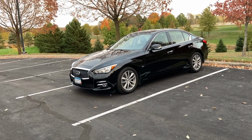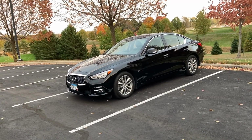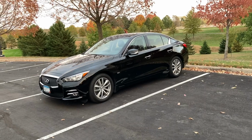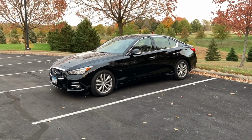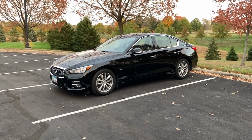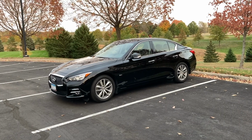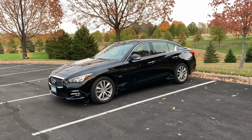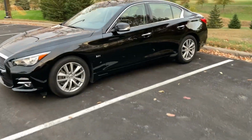We've only put on about 2,000 miles in the last year that we've had it. This one is in the obsidian black color. It's a really nice, I believe it's a gloss. It doesn't have much sparkle to it, but it's a very nice color. This is just the standard premium vehicle. It doesn't have any sport appearance packages. It's just the premium package with all-wheel drive and the 3.0 liter turbo engine. Let's pop the hood and we'll take a quick look at it.